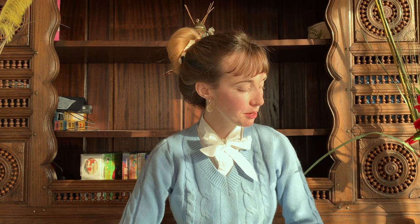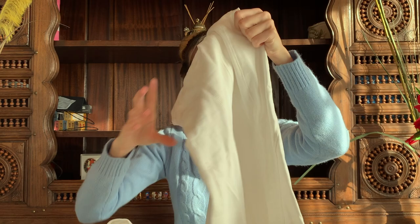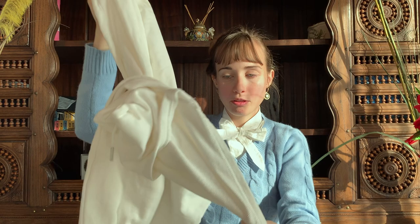So pretty, so elegant. It's tweed. I love tweed. It's the Charlotte detachable long sleeve set. So as you can see, this is a set of a dress and a sweater. But the sweater is the same style as the peekaboo top. It will just cover the top and the sleeves. So what it gives you is an amazing cleavage, my friends.